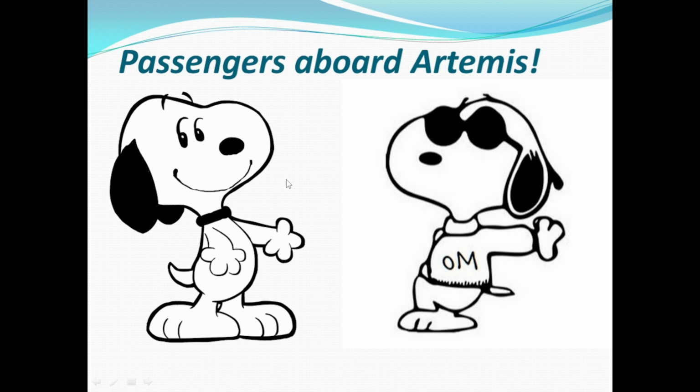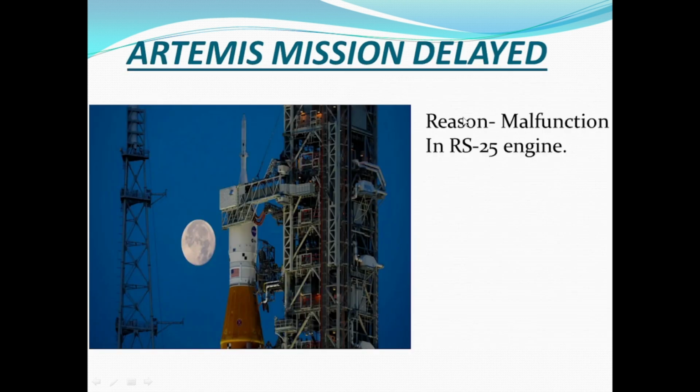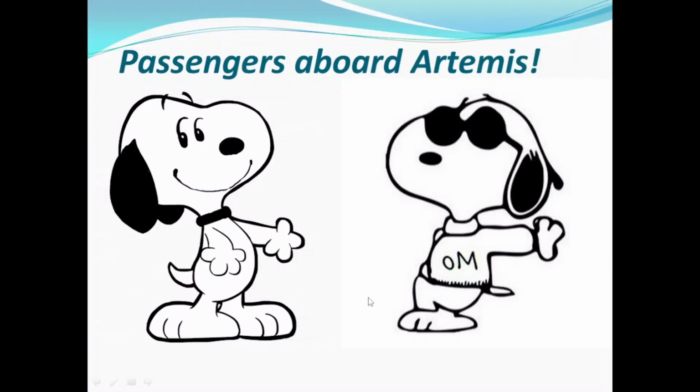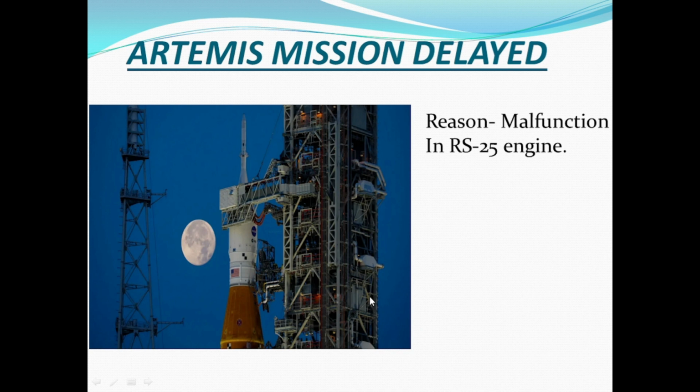And so, the Artemis mission delayed. This is one of the topics which has been going through the headlines of nearly all news channels, TV channels, and social media. The Artemis project was delayed. The reason being that there is a malfunction in the RS-25 engine, which let me just show you the picture. Wait a second. Yeah, so these white capsules, they are the RS-25. This is what I can predict, because that's how they look. So they are the RS-25, and there is some malfunction in those engines.